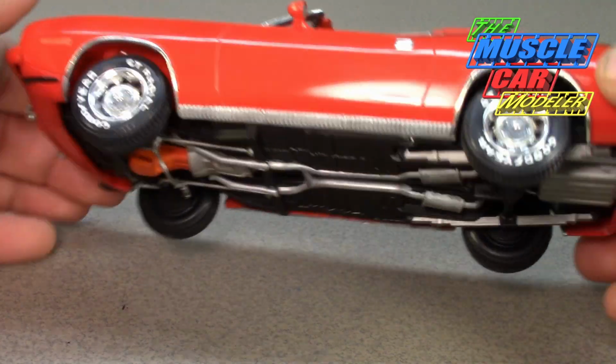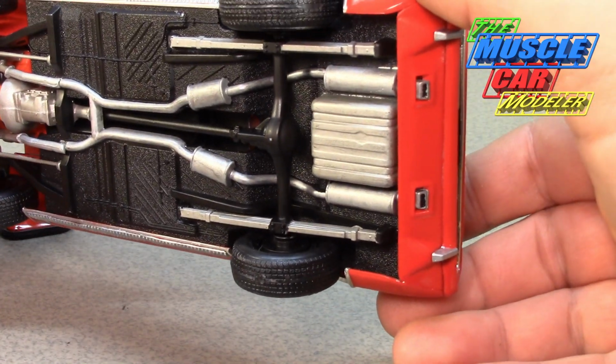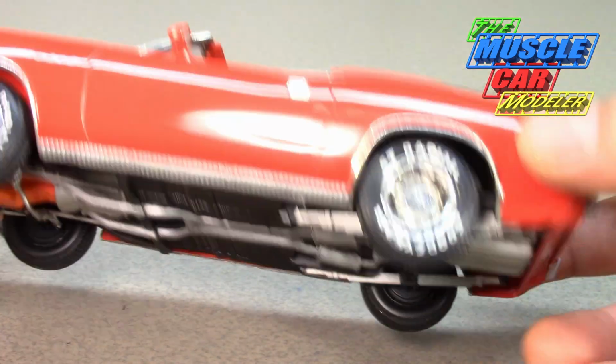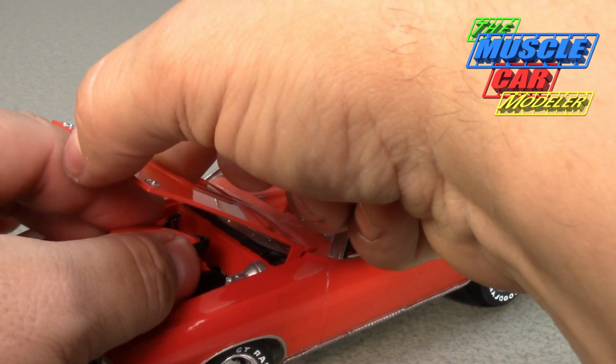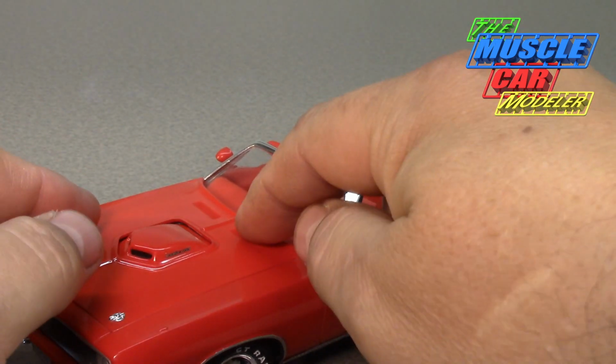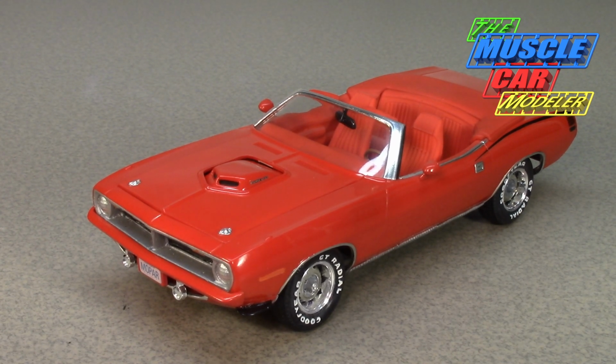See, on the underside, Revell gave you the manual transmission, but they also gave you the 8 3/4 rear end, which would not be correct, as this real car is actually a 410 Dana track pack car, but it's an automatic, which is kind of unusual. There's a lot of unusual features on this.